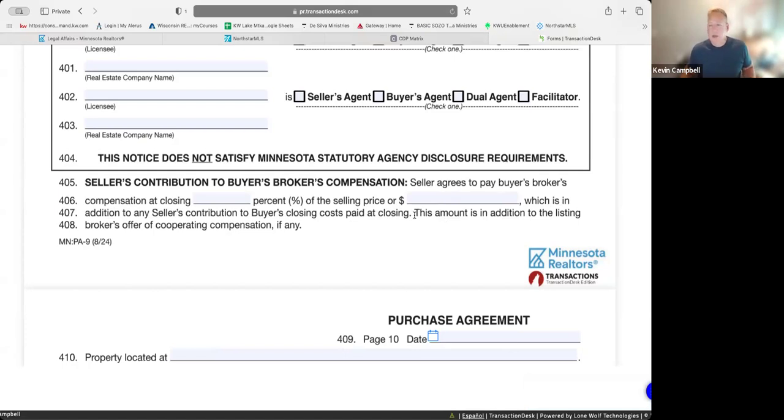Okay, that's good. Then this line, this amount is in addition to the listing broker's offer of cooperating compensation. So this is where I want you to understand, if you've offered a cooperation, let's say you offered 3%, and they put 3% on this, what they're expecting per contract is 6% from your client, right?